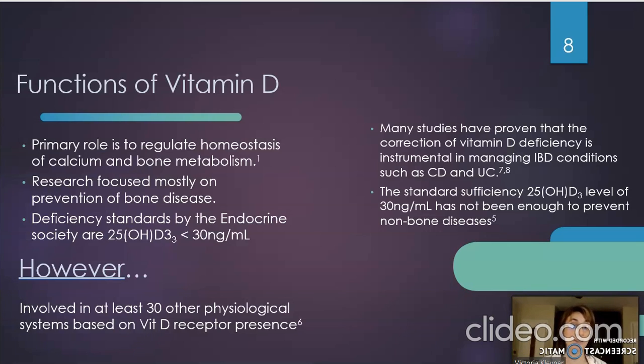So specifically, there's many other diseases that vitamin D can prevent and affect, like diabetes, heart disease, depression, cancers, arthritis, multiple sclerosis, even asthma. So there's a lot of research needed there, but this study is going to specifically focus on the inflammatory bowel conditions of Crohn's and ulcerative colitis. And many studies have proven that correcting a deficiency really helps manage these conditions. And also other studies did see that the conventional sufficiency level of 30 nanograms per milliliter has not been enough to prevent certain non-bone diseases. So we're going to see if inflammatory bowel conditions are included in that.